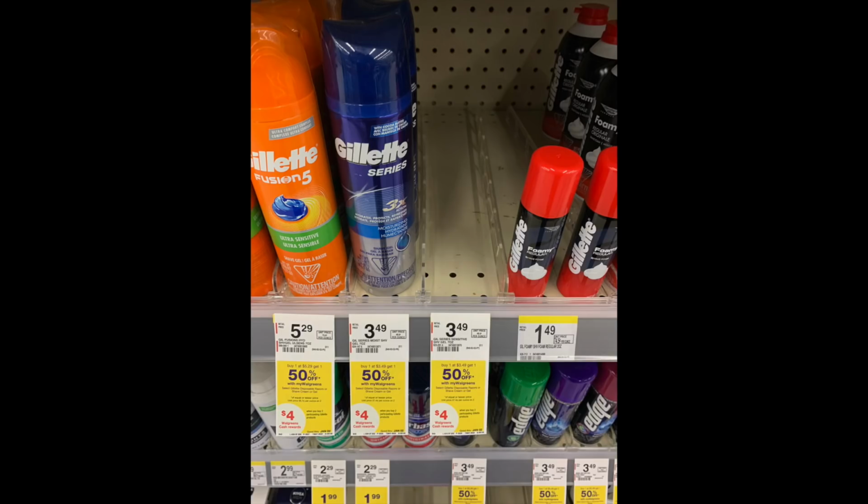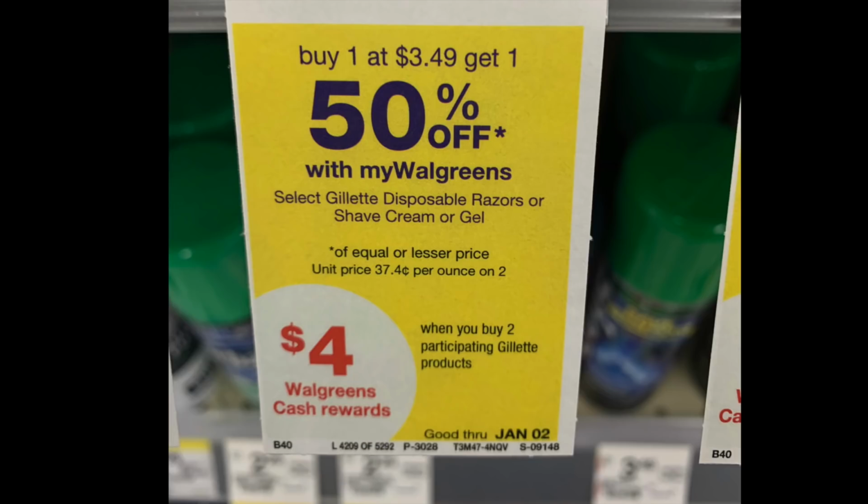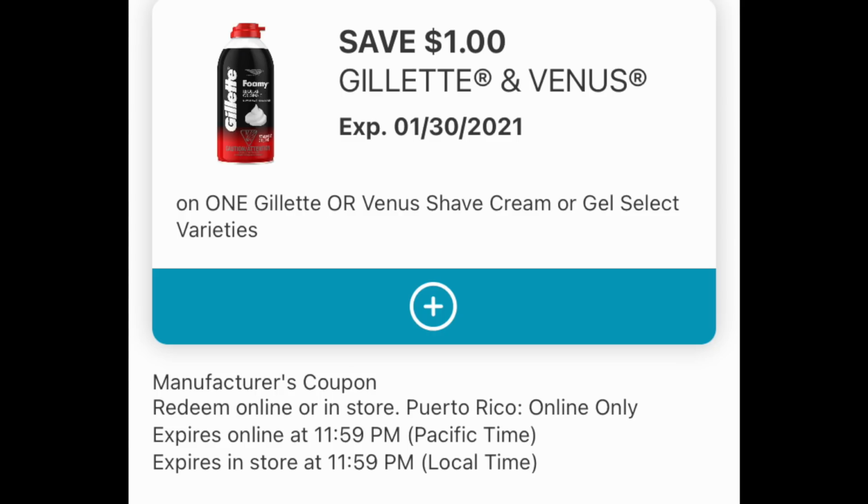Okay guys, now we're going to talk about a couple cheap deals that include this Gillette Series foam in the blue can. As you can see, it's right there for $3.49. We're going to grab two for this little deal. And as you can see, it's on a buy one, get one 50% off promotion and $4 in Walgreens cash when you buy two. You're also going to need this dollar digital coupon loaded.